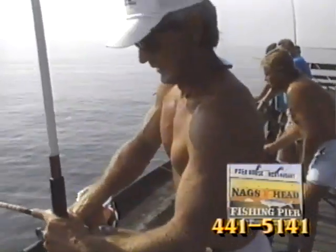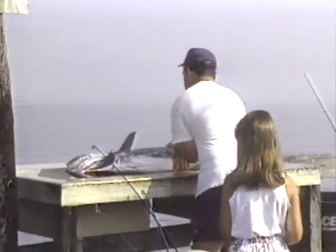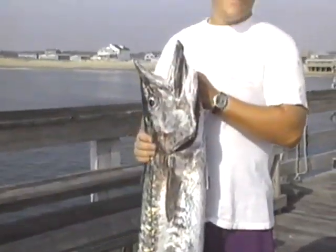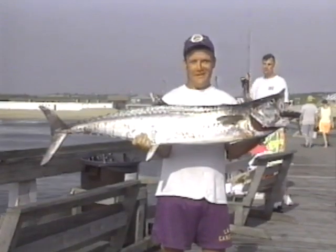The end of the Nags Head Pier is where experienced anglers come to catch the big ones. Hard-fighting king mackerel up to 45 pounds and citation-sized cobia are regular catches. Chris Gilmore of Portsmouth, Virginia, caught this 40-pound king early one morning at the Nags Head Pier.